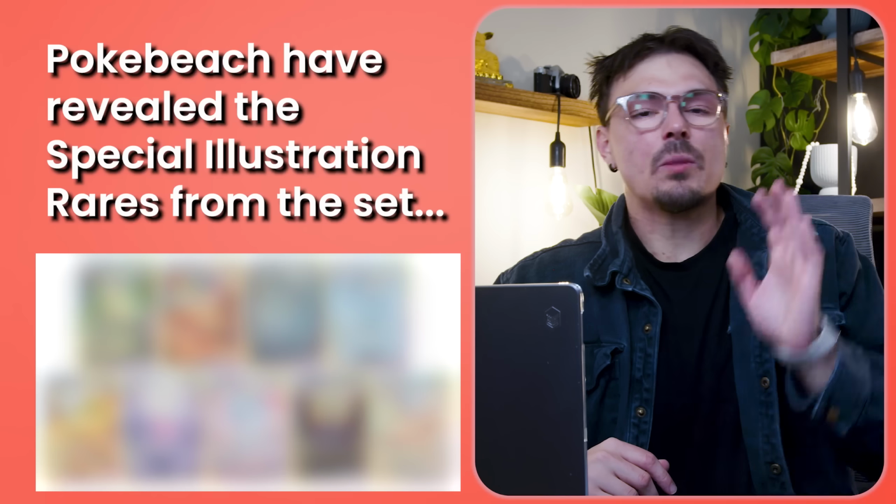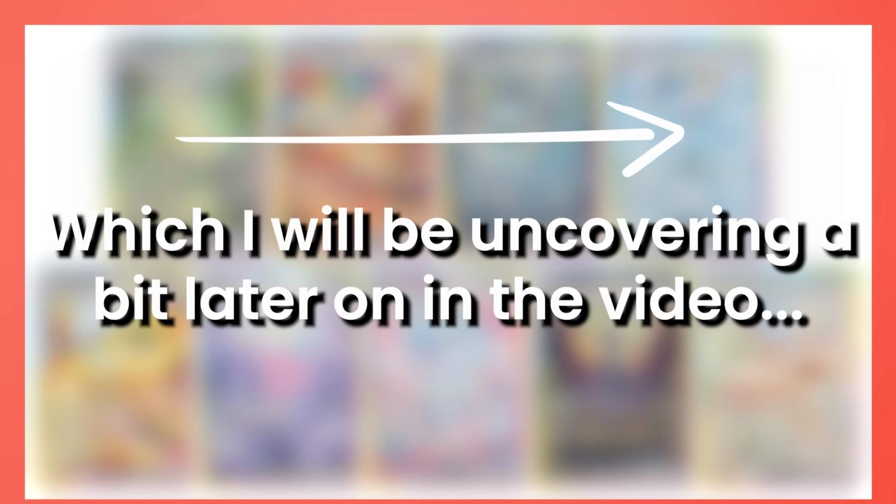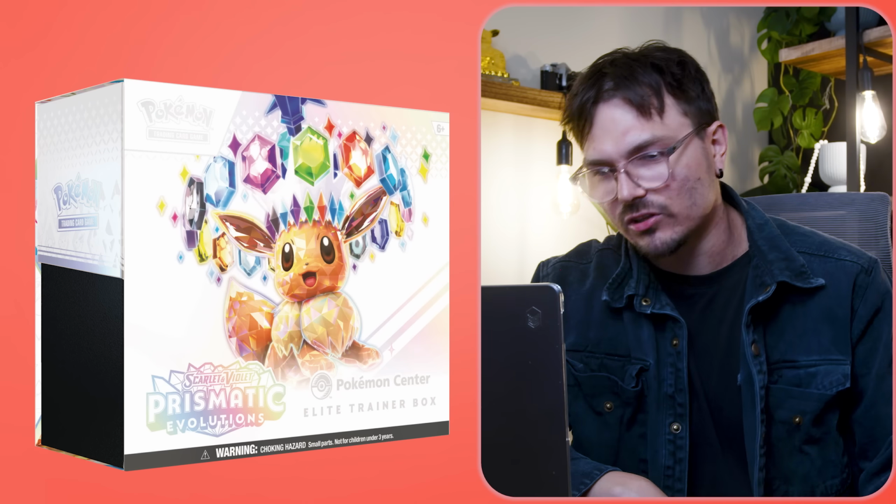Now, a quick note that PokeBeach have actually revealed the special illustration rares from the set that came from the poster collection, which I will be uncovering a bit later on in the video, so keep an eye out for that. Though in saying that, let's dive deep into the set and see what's actually being offered, because it is pretty incredible. Alrighty, we're looking at Prismatic Evolutions.